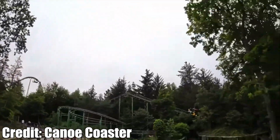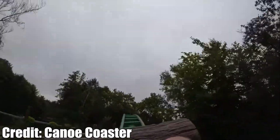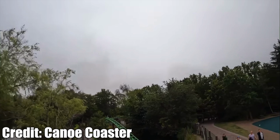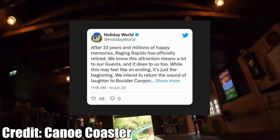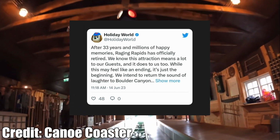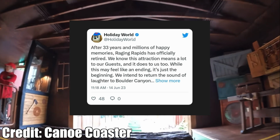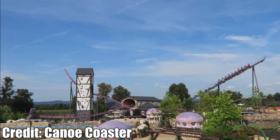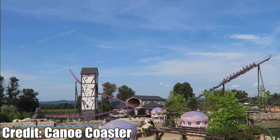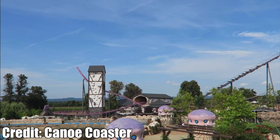One other thing that Holiday World did announce during all of this going on with the construction and the order from Vekoma, it looks like they announced that Raging Rapids will be closing permanently this year and will not be reopening, which is a little bit sad for me just based on nostalgia reasons. I didn't really like Raging Rapids all that much. It got you pretty wet and I didn't ride it very often. But it is sad to see something at my home park that I grew up with go.